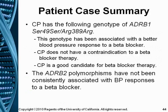Okay, so going back to the case, CP is homozygous for serine 49 and arginine 389. And this genotype combination has been associated with a better blood pressure response to beta blocker. And also, CP does not have a contraindication to beta blocker therapy. So CP is a good candidate for beta blocker therapy, in my opinion. However, the beta receptor gene polymorphisms have not been consistently associated with blood pressure responses to a beta blocker.